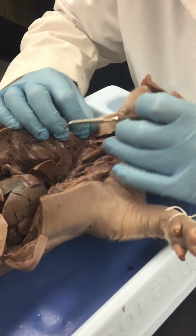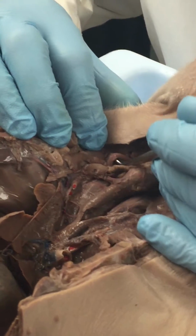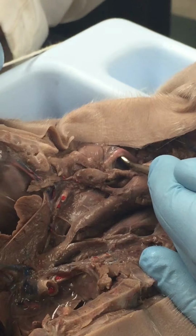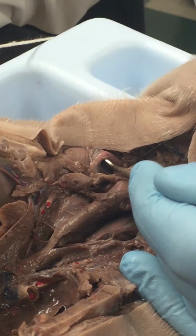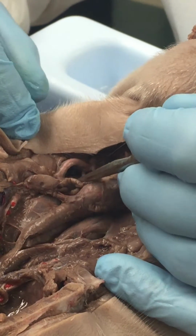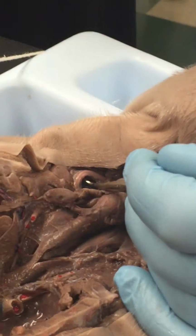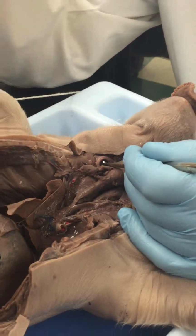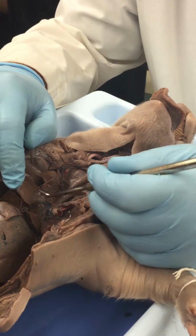Okay, the vagus nerve, to isolate that, you have to isolate a carotid artery, which this red thing is. See the white band medial to it? It's touching it medially. That's the vagus nerve. There's one on the other side too. But nerves in the fetal pig will appear as like a thread that's kind of creamy white, glistening sort of thing.